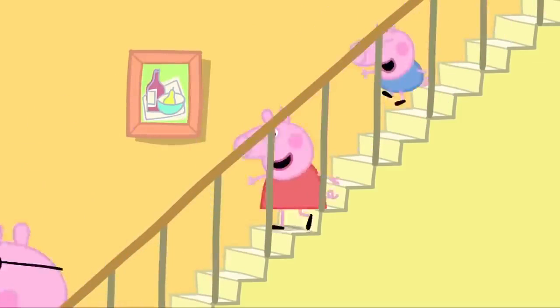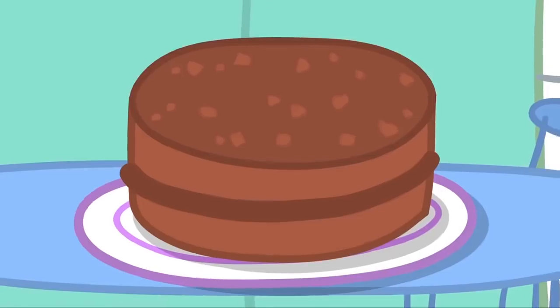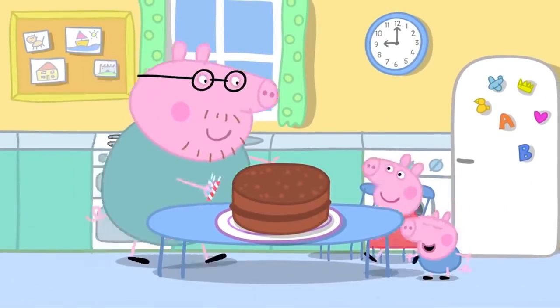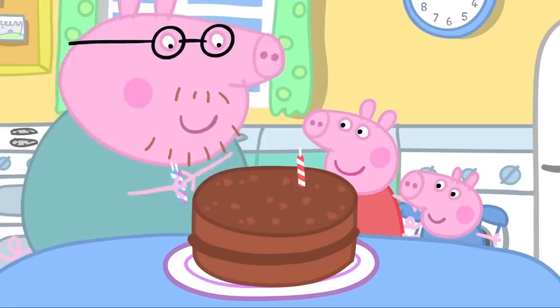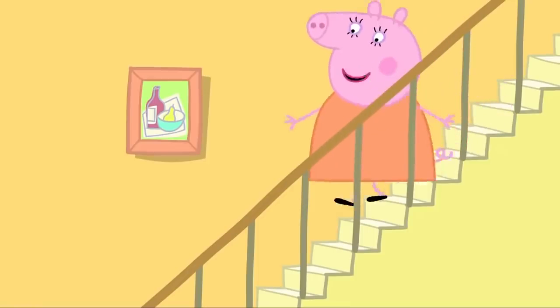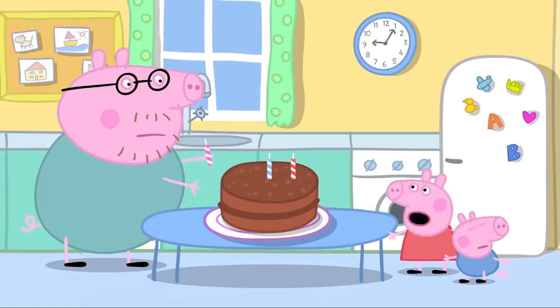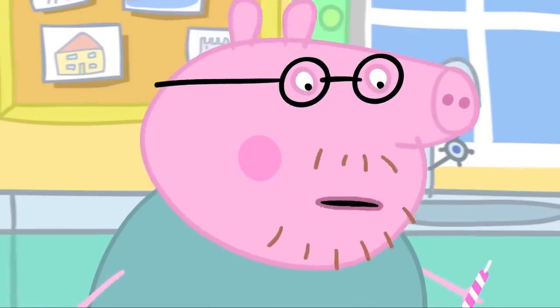Yummy. Quick, we have to get everything else ready. Daddy Pig has made a birthday cake for Mummy Pig. We've just got to put the candles on. One, two... Here I come. Mummy Pig has finished her birthday breakfast. Mummy's coming. Oh, no. We're not ready yet.